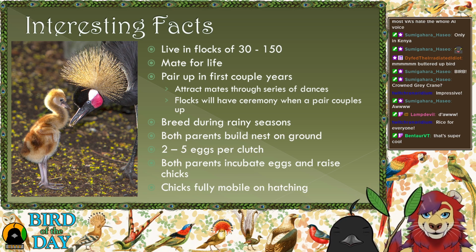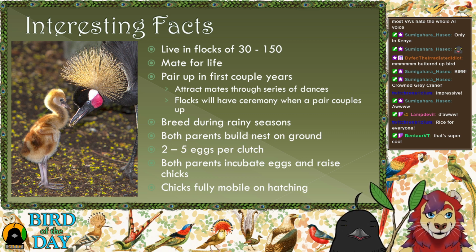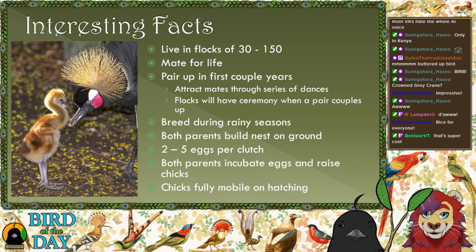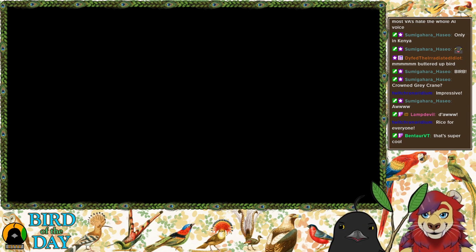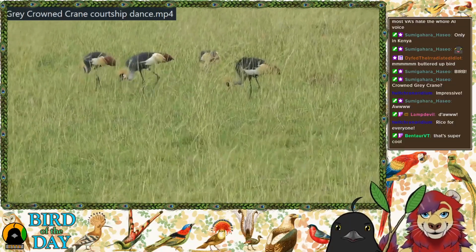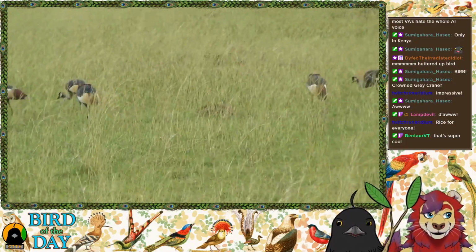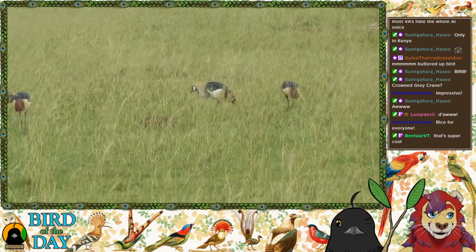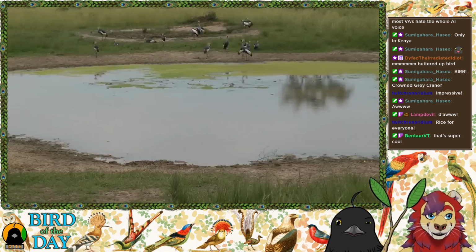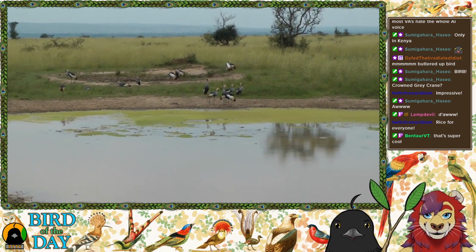Now, I talked about this mating dance. You guys see this mating dance. Oh my god, this mating dance is amazing. I got a video of it. We're gonna show the mating dance right now. Well, here's a couple of them just out in the field. These beautiful birds. And as you can see, that's just kind of how they do, is they just walk around grassy fields. Oh yeah, here's our mating dance part.